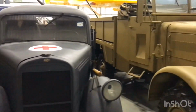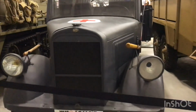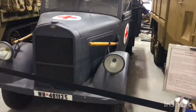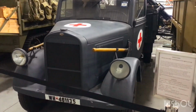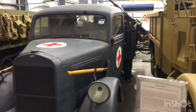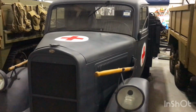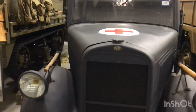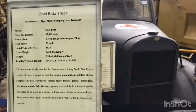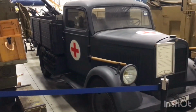And next to it, we have a nice little Opel Blitz truck. And it's much smaller. This was based on a civilian type vehicle. Yeah. And it would not have been able to carry near as much as the diesel. But I imagine it might have ran just a little bit faster. They did have a bigger version. Okay, they did make a six-wheel version. And again, this is made from, started first year in 34. Now imagine it went up at least to the end of the war. Oh, yeah.